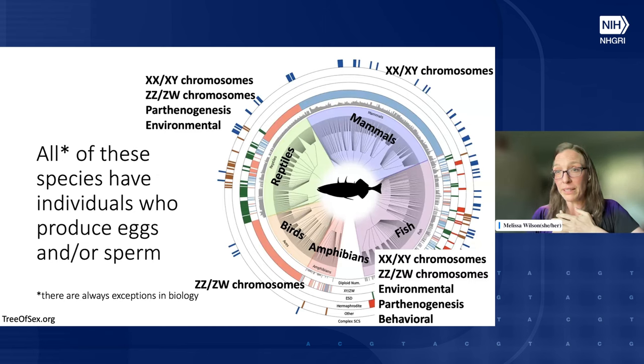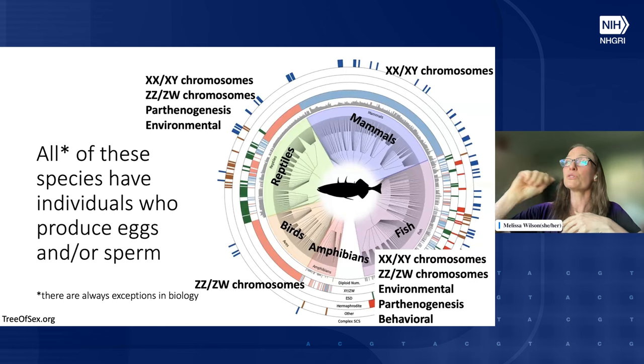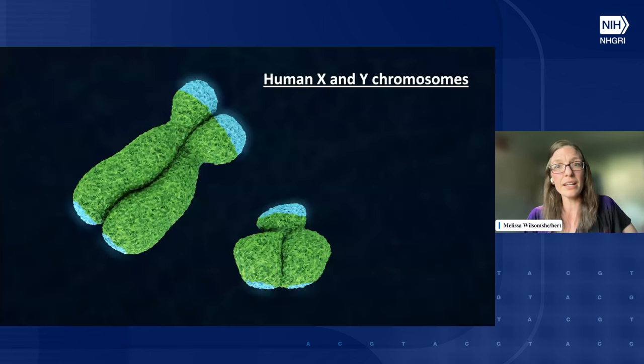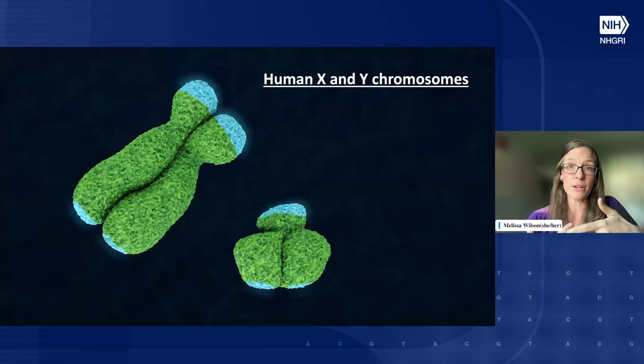We happen to be a species in a group that has our first switch for determining testis or ovary development linked to chromosomes. It's a genetic sex determination. It's useful and it's important, but the sex chromosomes themselves are not critical or required. And so we'll zoom back in to humans, because for human health and development, that's what we often think about.